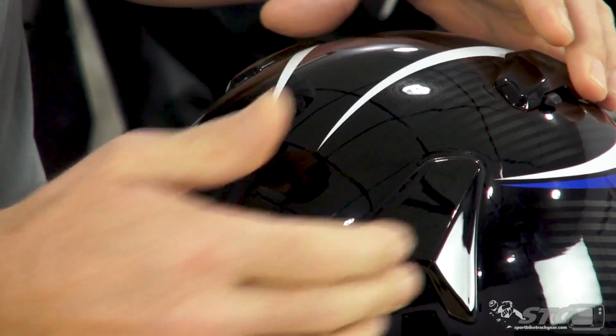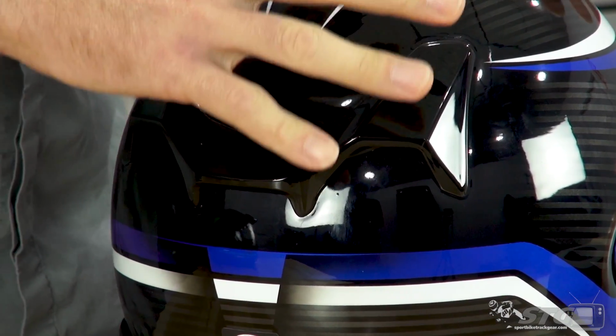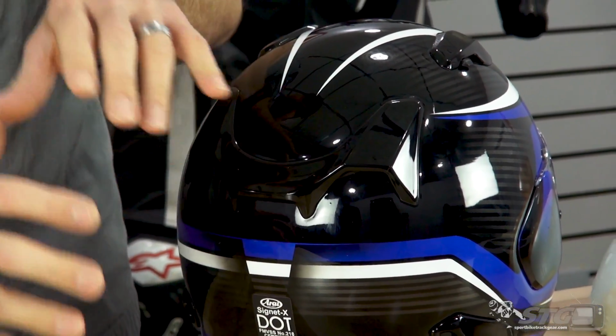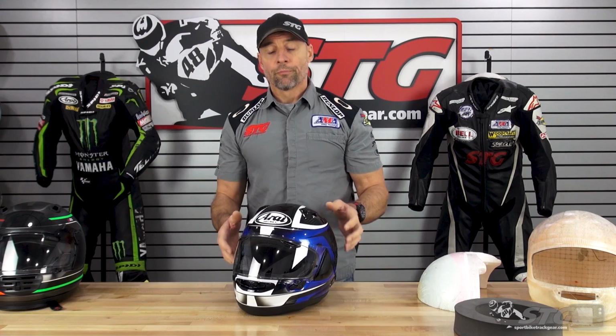And then we have a multi-position exhaust vent here that has 3 holes internally that once again help to allow air to move out of the helmet, so the heat and the moisture flow right out of the helmet. Having ridden in this helmet, I can tell you this ventilation system is very effective. It does a great job at keeping the rider comfortable and cool.